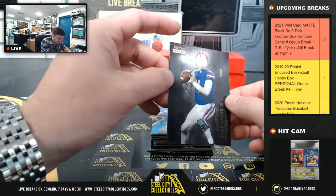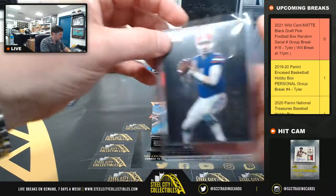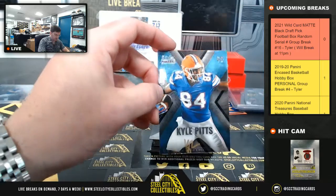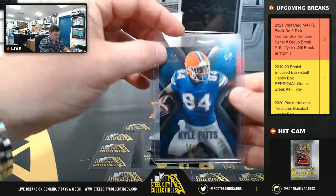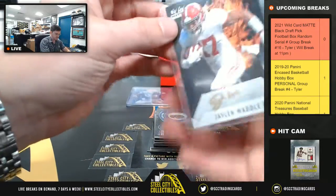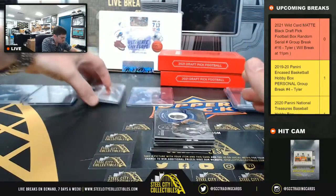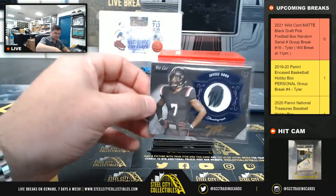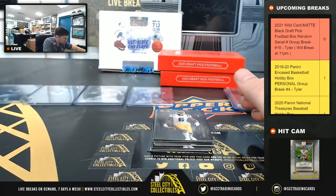Kyle Trask, 13/349. Kyle Trask going to 3. Kyle Pitts, 16/30. Jalen Waddle, 5/50. J.C. Horn, 12/25. It's going to 2.